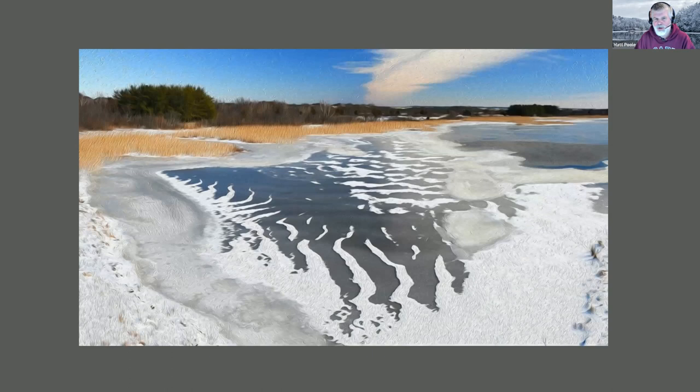Drifting snow on one of the impoundments of Parker River. I added a little oil paint filter to this one, which is why it looks a little ethereal. And I just really like the shape of how the snow was drifting into these wisps and waves on the ice.